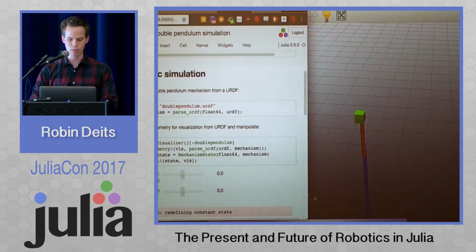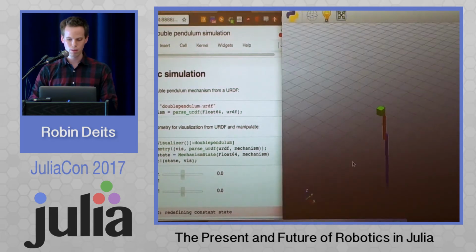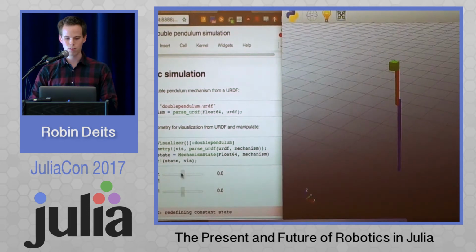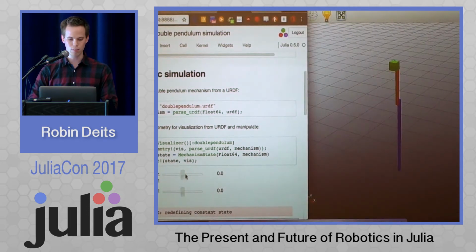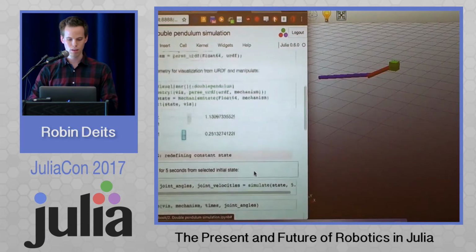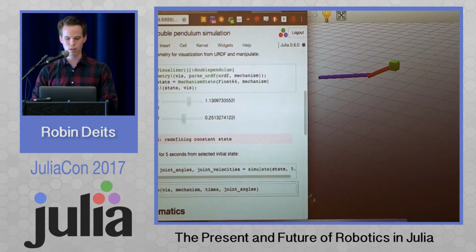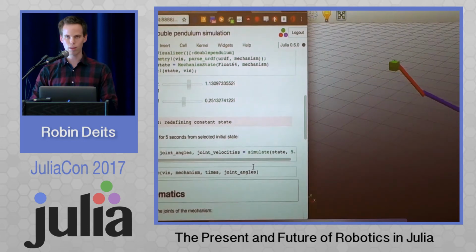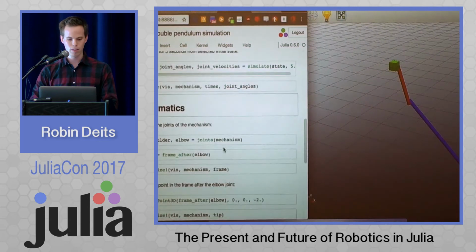Then let's visualize this double pendulum. So here it is. Just like before, we can use Interact's manipulate to change the angles. And then let's simulate starting from this initial state and animate the results. I can also animate while simulating, I'm not showing that here. All right, so then some other stuff.